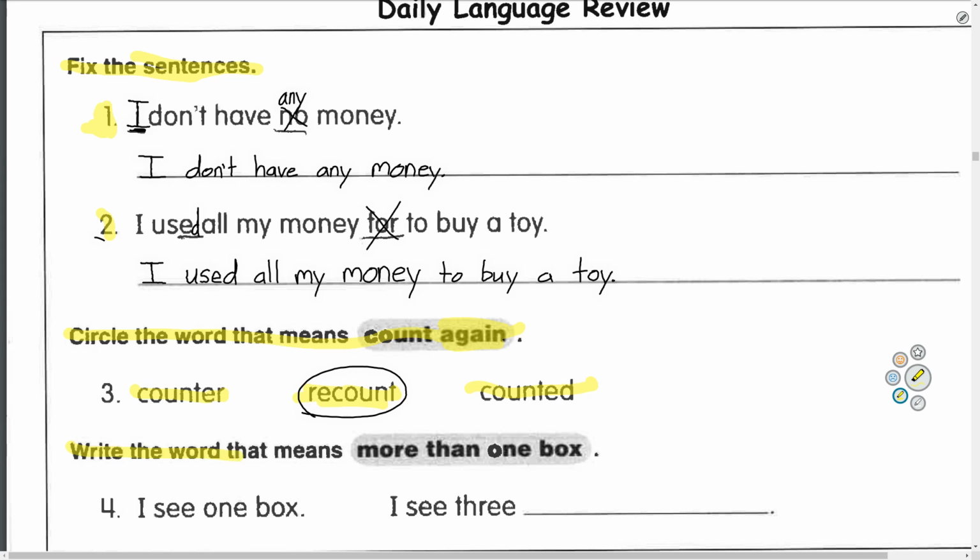Write the word that means more than one box. More than one box. Number 4. I see one box. I see 3 boxes. E-S. I see 3 boxes. Okay, good.